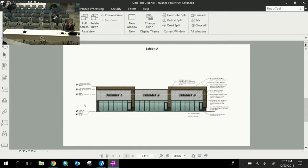This may look familiar to most of you. This was actually proposed as part of the multi-tenant building plan review. So this includes three tenant signs for three tenant spaces. It does comply with all code requirements. For your reference, this is required as part of code that all buildings with three plus tenants have to have a master sign plan.